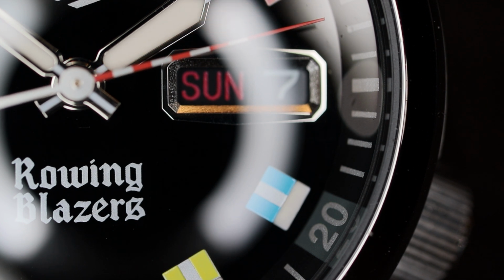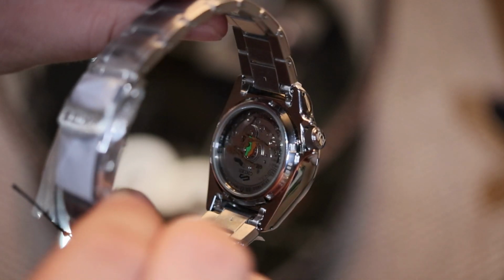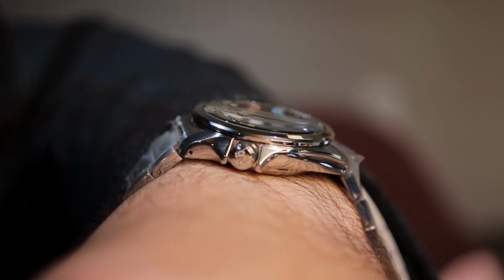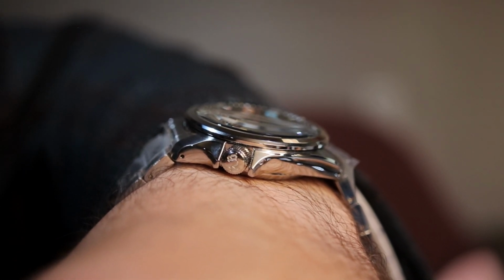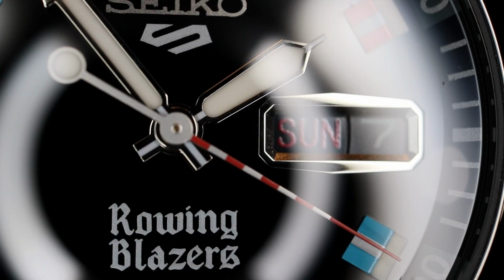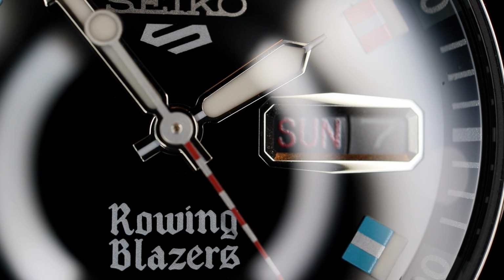And then if you flip the watch over, yes, you see the in-house 4R36 movement, but it's behind a screening of a Rowing Blazers Dairy Bones motif, which is kind of cool to see. And then the other thing is there is a signed crown, but not signed Seiko or 5. It's RB, standing for, of course, Rowing Blazers. So I like that Seiko, again, kind of took a little bit of a backseat.